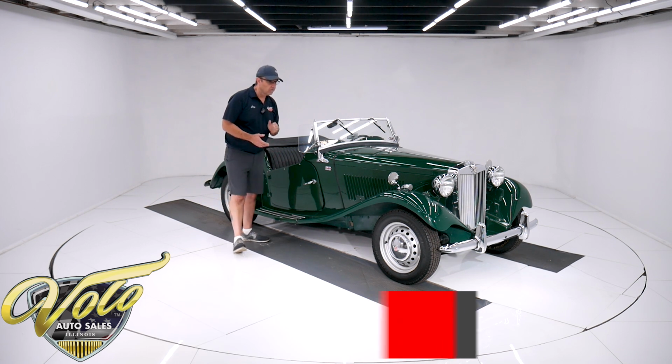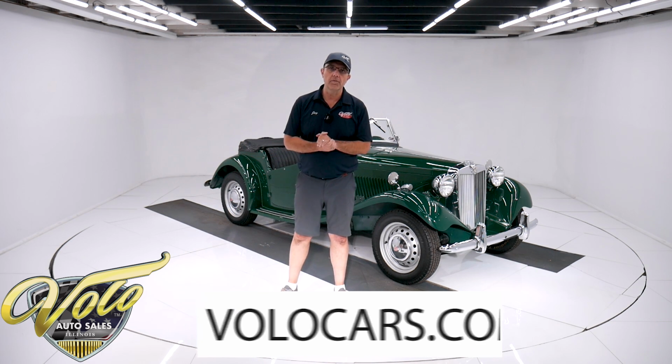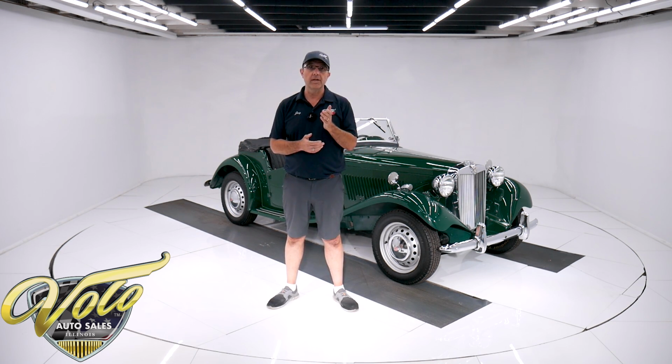You can go to volocars.com and you can read the story and look at all the pictures. That's also where you'll find a price tag on every car, including the monthly finance option as well.